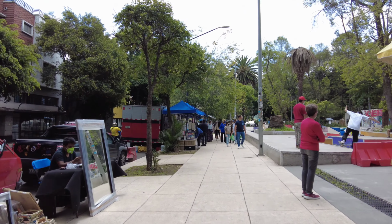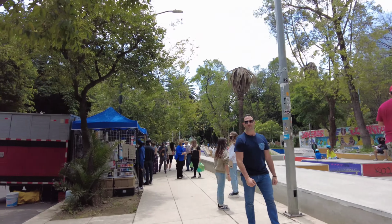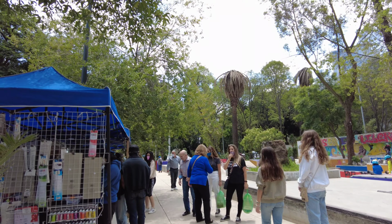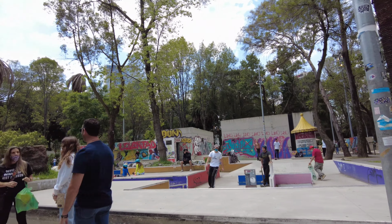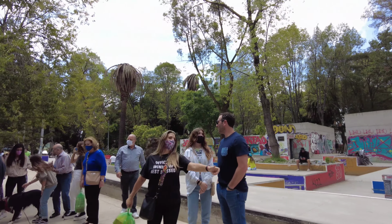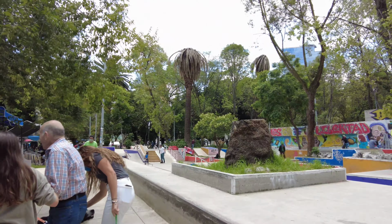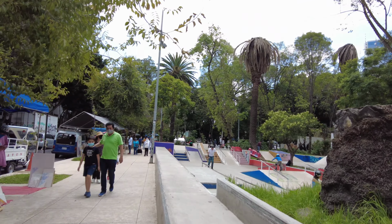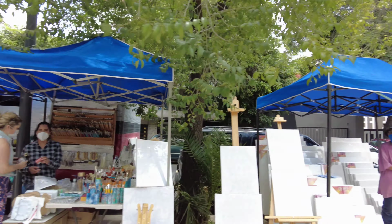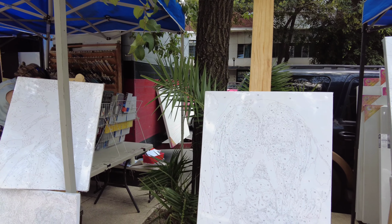One of the interesting things about this park is that it adapts to have many events on it. A few years ago, this park was renovated, and as a part of the renovation design, they included a skate park, which I think is pretty awesome. As many of you know or don't know, skateboarding is now a sport, and it was in the Olympics in Tokyo 2020.